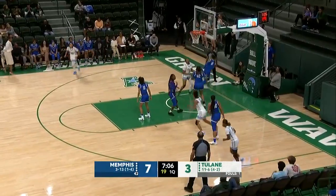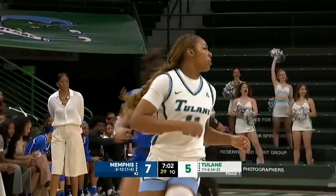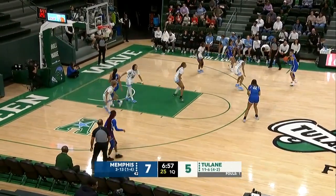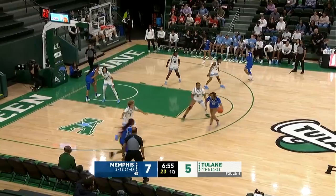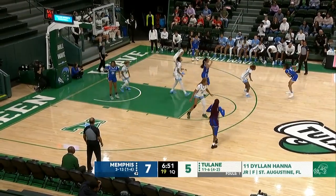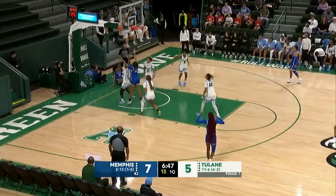Good pass, Keenan to Dylan Hanna, who just checked in. And she's able to finish. Stops a 7-0 Memphis run. Ashley Langford has raved about Dylan Hanna's production on the defensive end all year. It's found money when you give her offense as well.